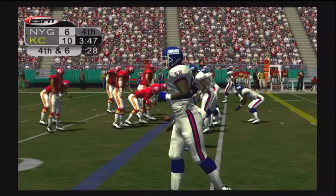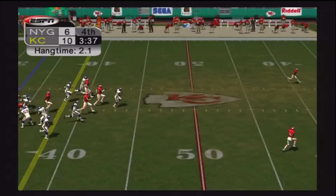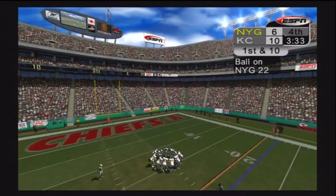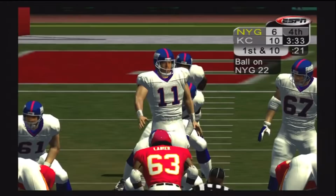Number 44 lines up for the punt. Number 44 takes the long snap and pummels this one deep. Number 8 fields the deep punt at the 20. At the 22. Number 80 got pinned deep by a beauty of a kick there, and by the time he looked up, there was nowhere to go. The Giants offense takes the field with time winding down. They'll start at their own 22-yard line.